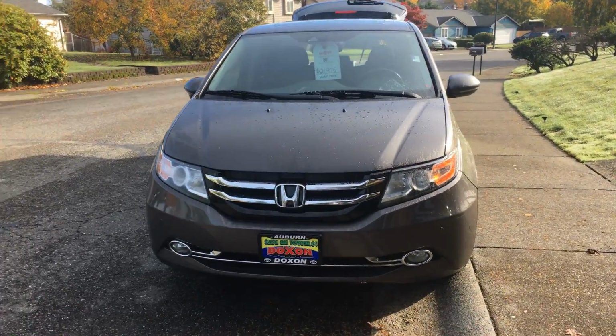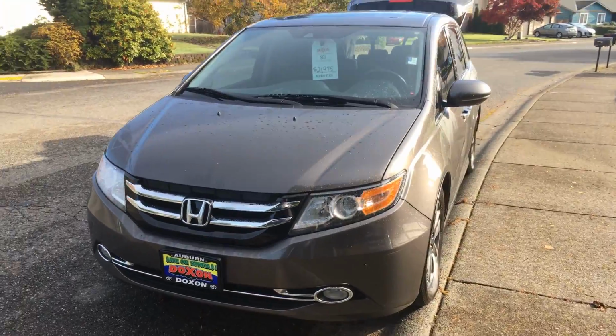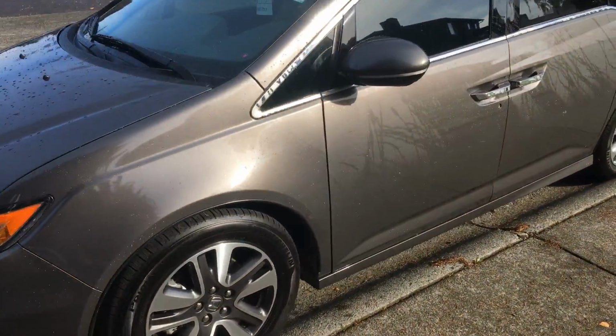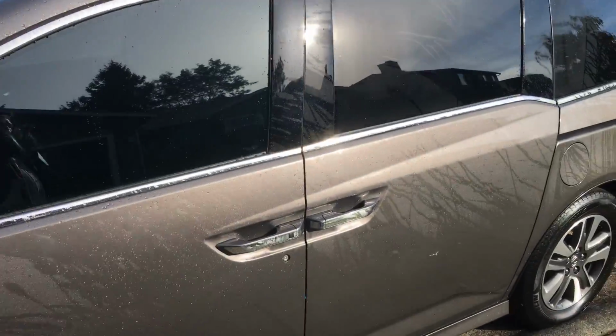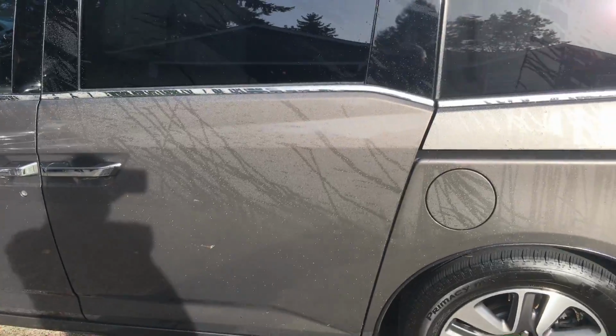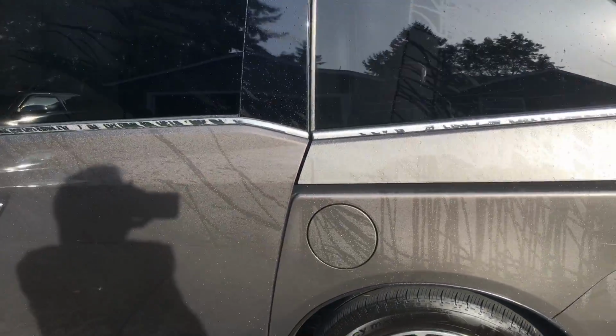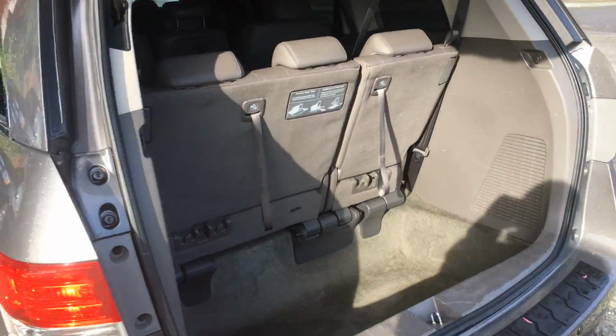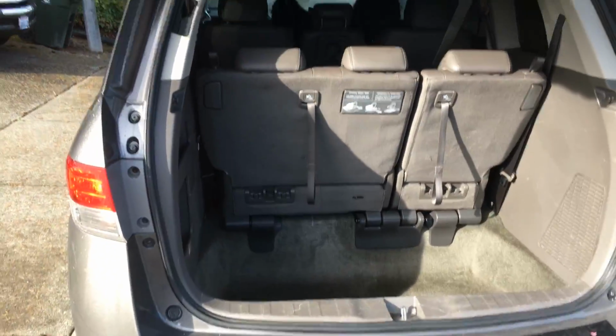I just wanted to send you a video on this great Honda Odyssey that you inquired about. I'm just going to give you a quick little walk around of it, show you what great shape it's in, and it's got the dual power sliding doors, dual heated climate controlled air conditioning heating system, heated seats. It's got power hatch on it, and it is just in really, really great shape.